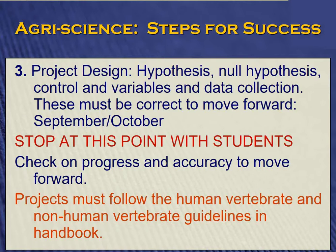What does my data collection sheet look like? And then I stop them at that point, and I don't let anybody move forward until I review all that and make sure that everything is correct and that the data that they're collecting will actually support their hypothesis. And I make them rewrite and redo if it's not on track at this point. That way they can experience success when they actually conduct their research. If kids are competing, this is pretty important.